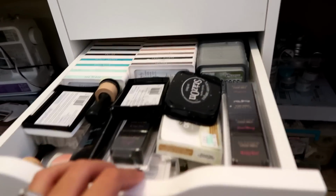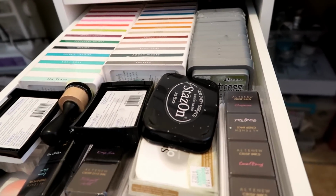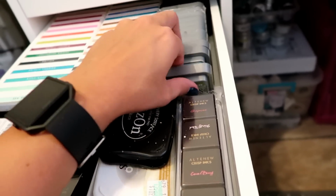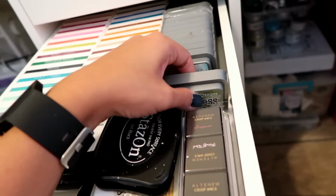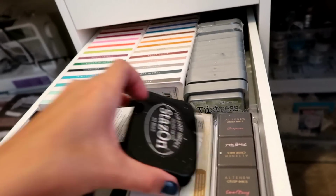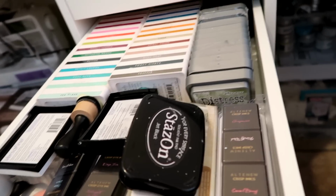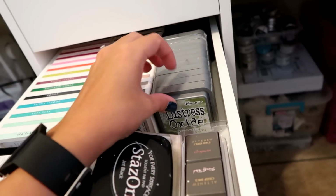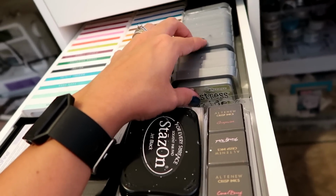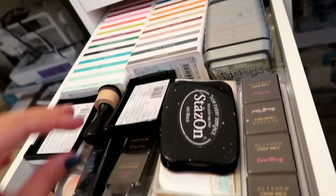And the next drawer is my inks. I definitely need another drawer for inks. I love my Prima Color Philosophy inks, and I am actually starting to collect the Distress Oxide inks. I really wasn't into the regular Distress inks that much. I had a few when my style was more vintage and shabby, like vintage photo, walnut stain, those kinds of ones. But other than that, I really wasn't into them. But I really love the properties of the oxide inks, so I have been collecting those.